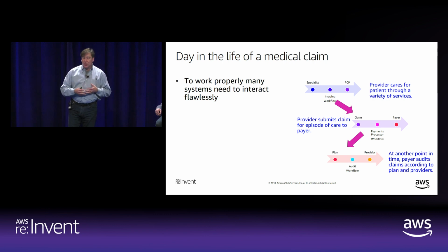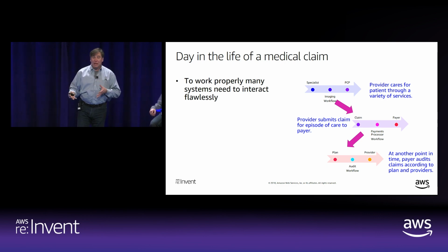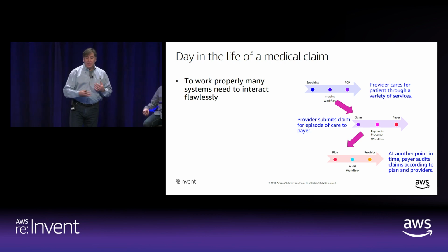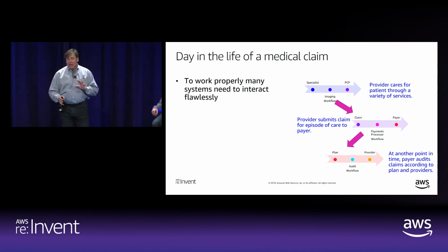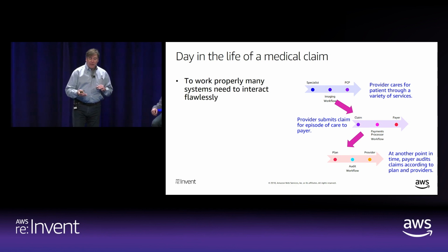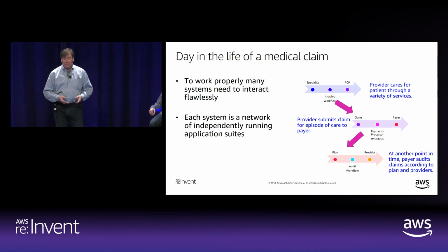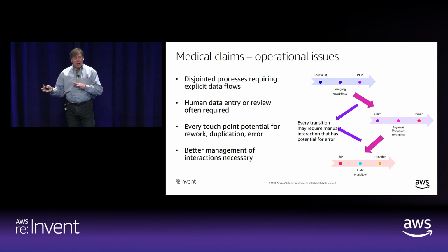And then at a third point later, when we're reviewing potentially the value for the care that was provided, or maybe we're looking over the overall value that a particular set of providers or a population might have, there would be an audit workflow that takes a bunch of claims in and then tries to come up with details around those things at a broader view. Each of those are independent workflows, but they work on the same underlying subset of data. And so there are a number of things downstream that constantly have to interact properly for this to work effectively. And that's one of the things that we're trying to build here to take care of that.